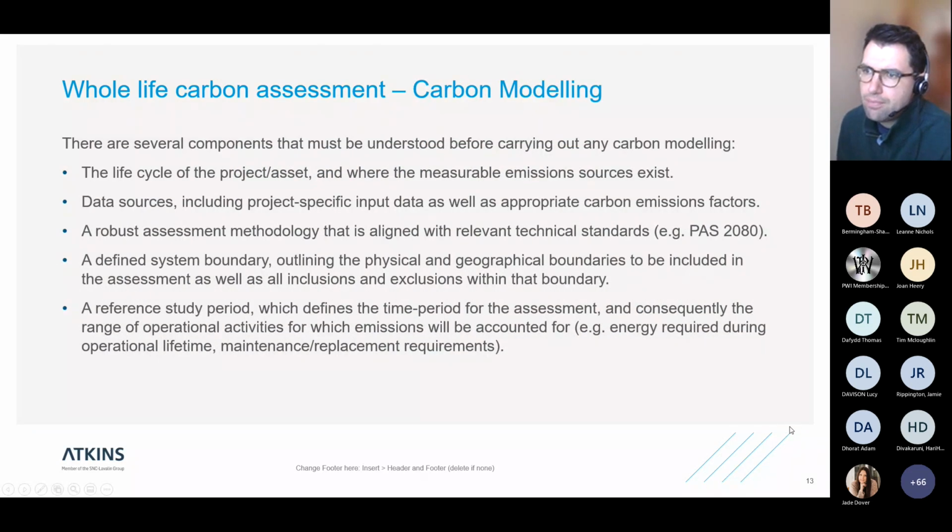Carbon modelling. There are several components that must be understood before carrying out any carbon modelling. So the life cycle of the project or asset and where the measurable emission sources exist. Data sources, so including project-specific input data as well as appropriate carbon emissions factors. So where are we going to get our data from for each of the life cycle stages, and where do we have the emissions factors to be able to build up those calculations? A robust assessment methodology that's aligned with relevant technical standards. So Section 7 of PAS 2080 is all around actually calculating carbon. So following those standards in the way that we calculate carbon is pretty key.